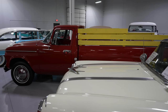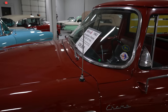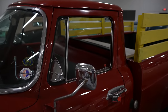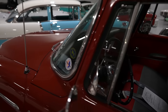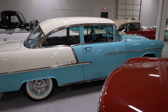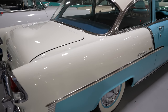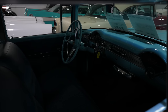So it looks like we have a Studebaker Champ pickup truck. '62 ZE5 122 half ton for $39,995. Chevrolet Bel Air. Light blue with white. Cool looking interior.